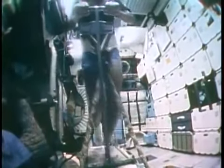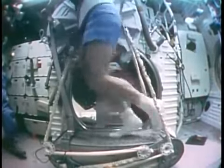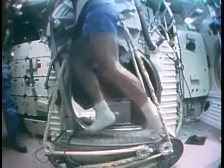Bill? Yes, this is an old man in space taking a walk on his walker.